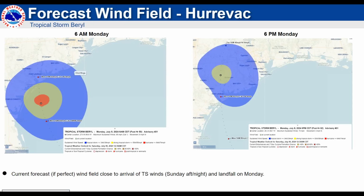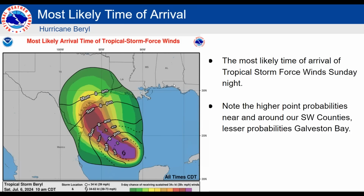But another thing I want you to note is notice the size of the storm is not particularly large. And so if this was exactly correct, and that's a big if, you can see the tropical storm force winds don't extend that far from the center. So it's conceivable, for example, that Galveston Bay would miss even the tropical storm force winds. But I do want to caution, this is based on a perfect track and a perfect prediction of the size of the wind field. But I did want to point that out from this graphic, the timing of the winds and also the size of the storm.